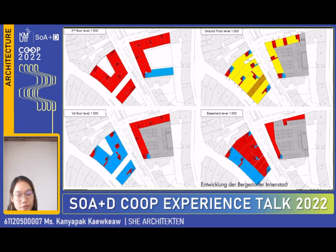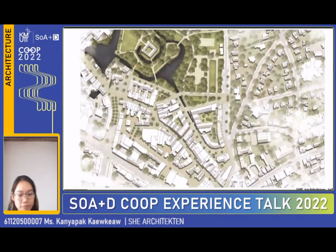Just for you to get the picture of competitions in Germany, they do this mostly for big projects, and they have a specific set of rules you have to follow. For example, this one is a mixed use building. So for each program or each purpose, they have a specific color that you have to specify in your drawings for them to be able to check the programming and the area requirement. So I would say working in a German company is really structured. They have a set of specific details you have to get done.